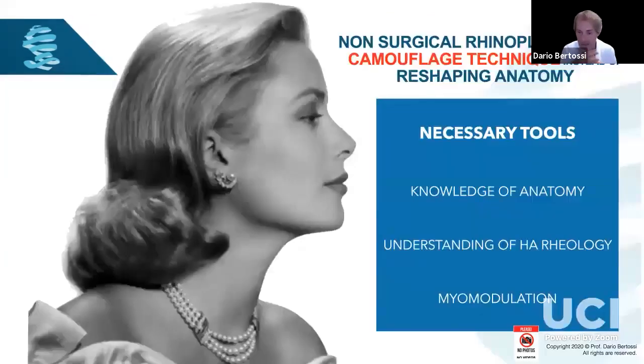So you see that non-surgical rhinoplasty is a camouflage technique instead of reshaping anatomy. The necessary tool is the knowledge of the anatomy. Many people are doing this in Italy. Many of them doing filler are dermatologists, but some are gynecologists, cardiologists, and somewhere in the world I know there are also nurses who have been trained by doctors. But we have to remember that knowing the anatomy of the nose like a surgeon does facilitates the possibility of not having the above-mentioned complications.